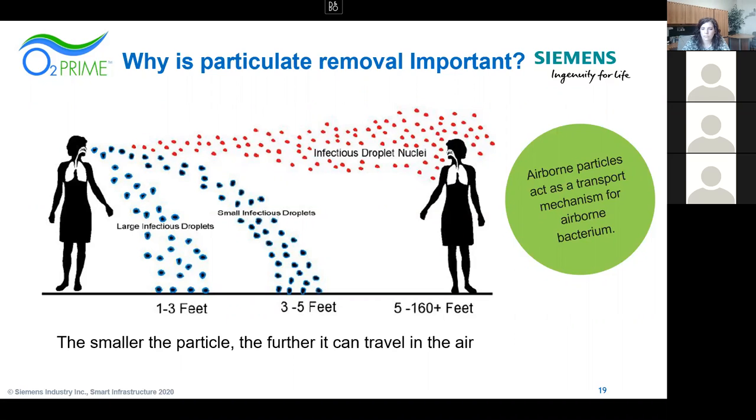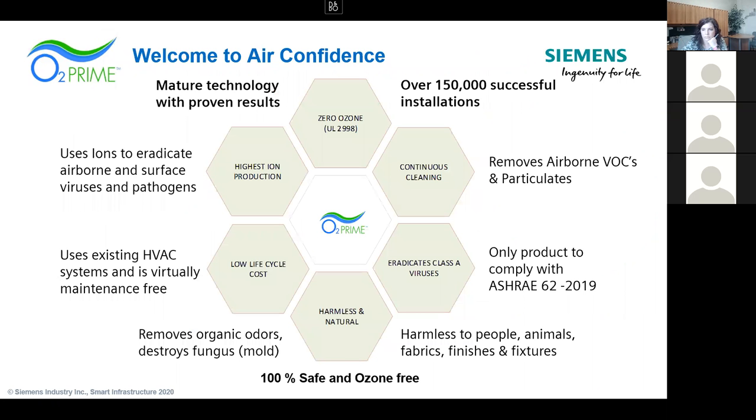Large droplets will drop in a matter of 1 to 3 feet. They'll drop onto surfaces, desktops, onto the floor. Those that are very small in nature can travel anywhere from 5 to 160 or more feet. And as David indicated, the COVID-19 is an incredibly tiny particle. It can travel a tremendous amount of distance. That means that it's available to get into our lungs as we breathe and do our everyday activities.